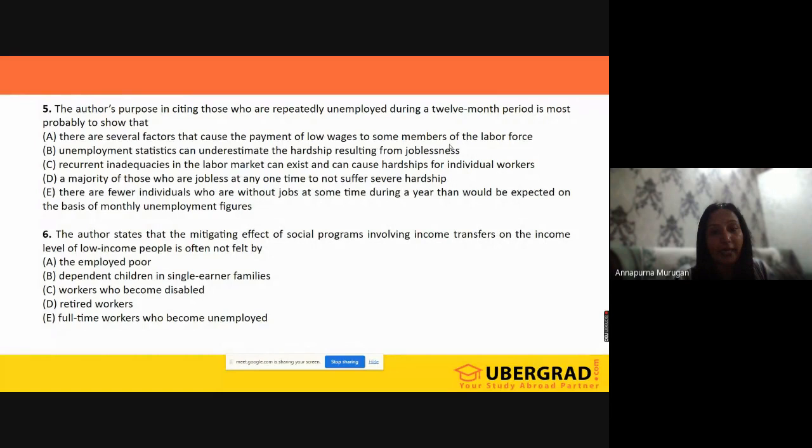D. Yes, good. Arbaz, Bhumika, good. Gayatri, good. Kushbu, good. I could see other people also answering here. Bira, good. So very good, guys. It is D. Why? Because there they said minority, actually a minority of the people will suffer. That means the majority will not be suffering from this repeated joblessness, isn't it? So therefore what we have is: a majority of those who are jobless at any one time will not suffer severe hardship. They will not have that much hardship here. So this is the thing that we have.